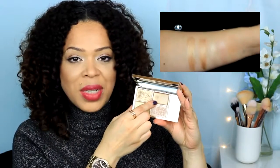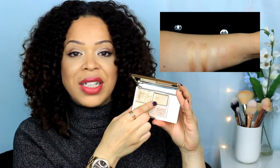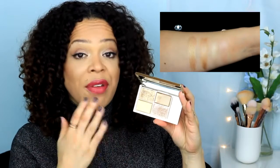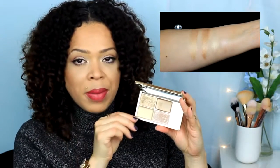The one next to it is a cream finish highlighter, and this one is called Delta. And Delta, I feel like it's in the same family as Sphinx. It's also a bronzy shade with a little bit of gold in it, and it's very, very beautiful. Now I find that both shades really complement each other, whether you're wearing them separately in separate areas of your face or you can layer them together. I find that they really complement each other.